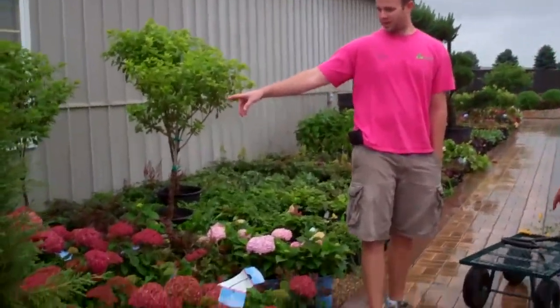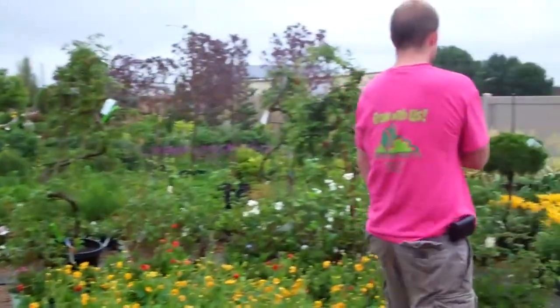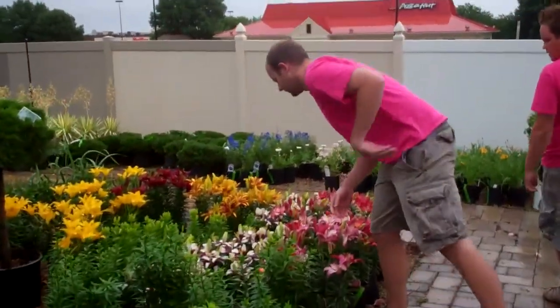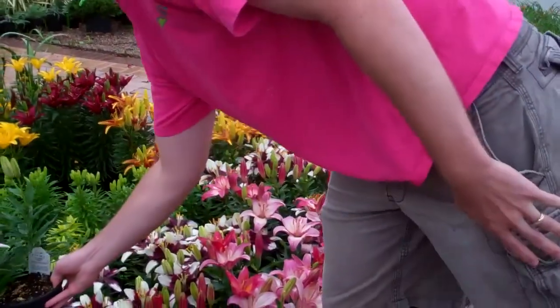Ryan, we'll stop on this spot. Pink Bella Anna hydrangea that works in full shade. They're blooming like crazy. They're pretty cool. They're beautiful. And we got a bunch of awesome Asiatic lilies blooming with every color combination known to mankind. Tiny Padae, isn't that one cool? White, there's a red, there's a yellow.